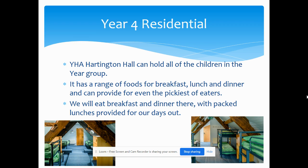One of the great things about the residential is after they've stayed at home with you on the Monday morning, had their breakfast there, you bring them into school, and then that's their meals sorted for Monday dinner time, tea time, Tuesday all day, and for breakfast on Wednesday and dinner time on Wednesday. You just have to give them the tea when they come back to you on Wednesday evening. And of course, if they go to breakfast club on the Monday, you'd be able to do that as normal too.